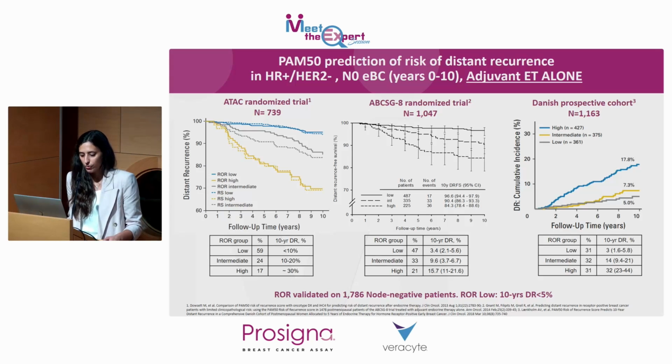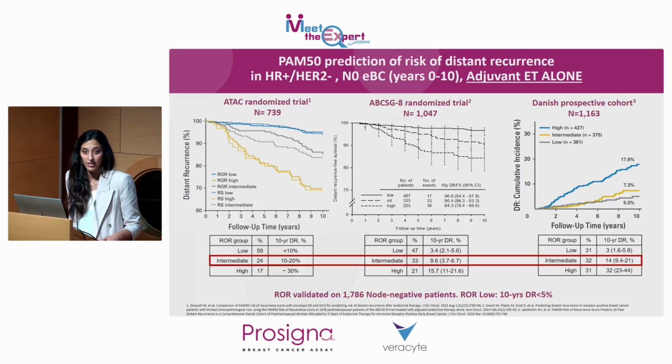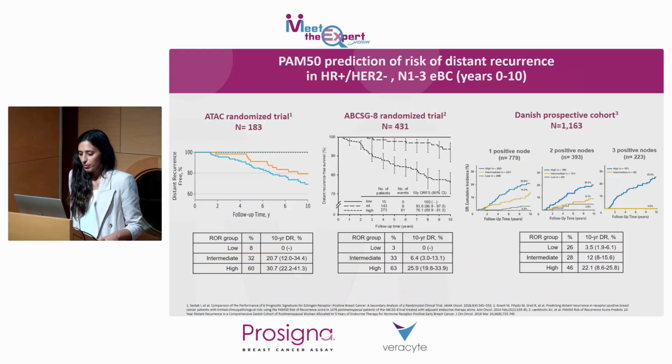The patients falling in the low risk category in the three data sets show a risk of distant recurrence at 10 years below 10%. Patients falling in the high risk category have a significantly high risk of recurrence, and therefore they should be endorsed for adjuvant chemotherapy. What about patients in the intermediate risk score, who show a risk of recurrence between 10 and 20%? Before that, let's see how Prosigna performs in node-positive patients.